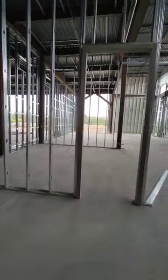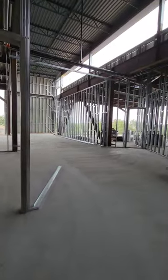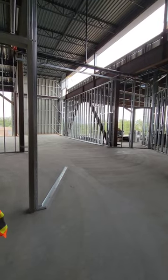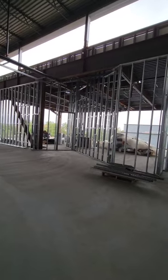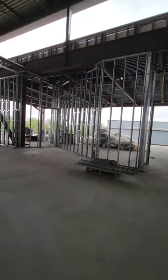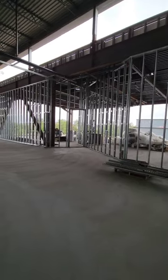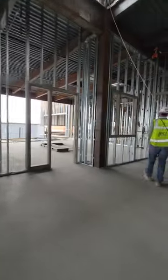Is it going to be all windows on the exterior? It'll be framed. There's windows. They just haven't gotten to the exterior framing right here yet. But it's all light. Not enclosed at all. I'm already scoping out where I'm going to have lunch. There's supposed to be a balcony out.